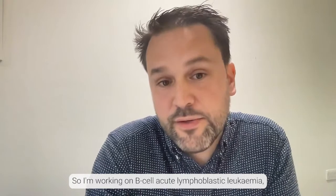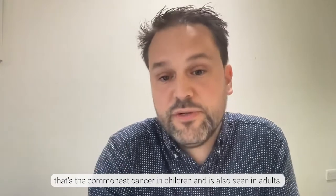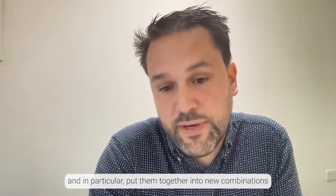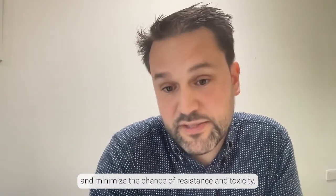So I'm working on B-cell acute lymphoblastic leukemia, which is a very aggressive type of leukemia that's the commonest cancer in children and is also seen in adults. And we're trying to develop novel treatments for that, and in particular put them together into new combinations in order to maximise the efficacy of those treatments and minimise the chance of resistance and toxicity.